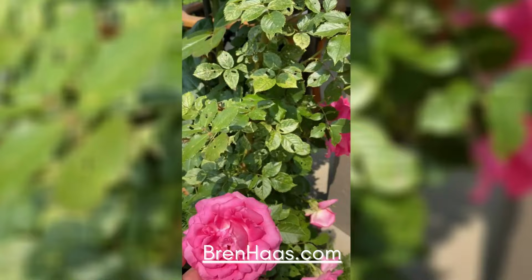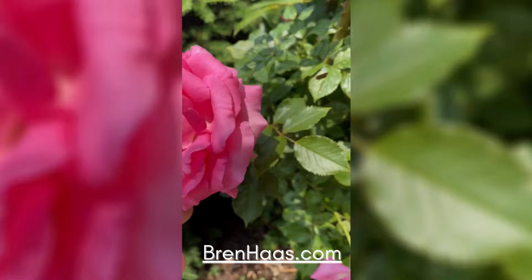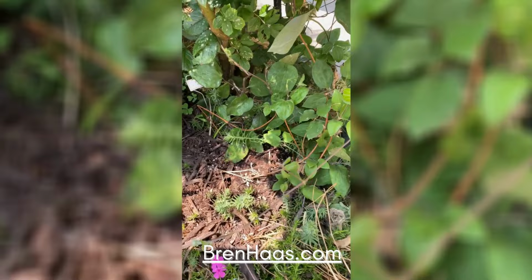I keep getting blooms. This is supposed to be the scented rose, but it is very light scent. Everybody that has it says it's a huge scent. It's got a really strong scent. And here's my tag.